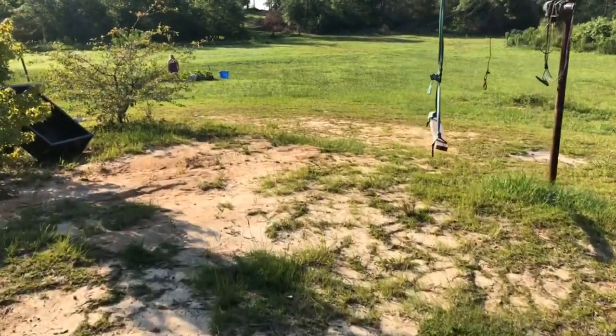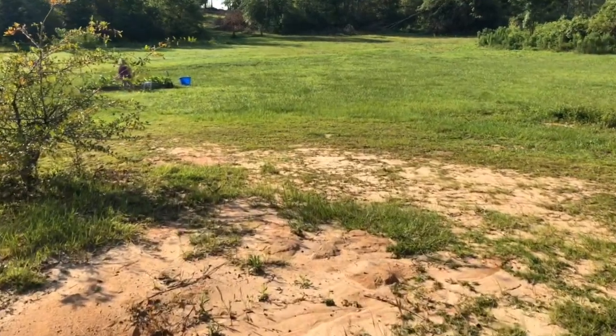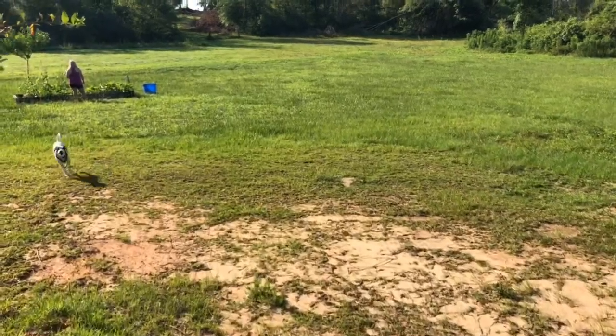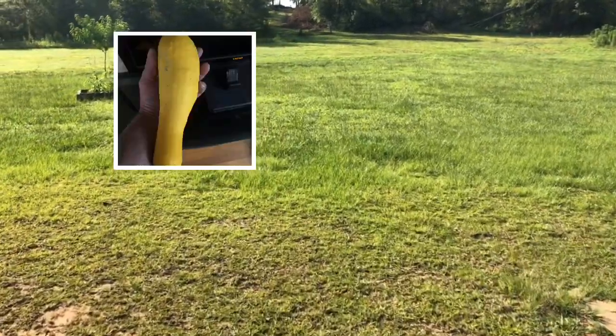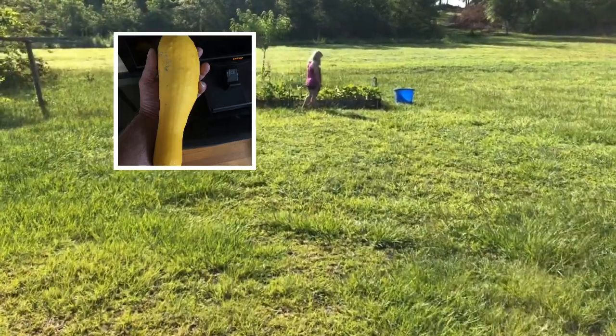Now, last week when we got here, looked at it, there was a squash. I'll try and put the picture up for it. A huge squash. Hey, Peanut. Literally big as my hand, went up my forearm.